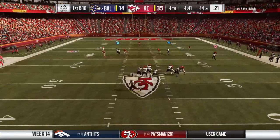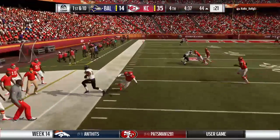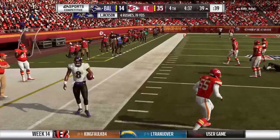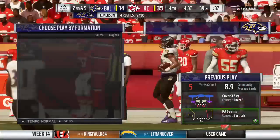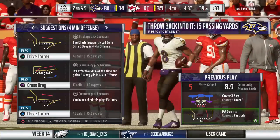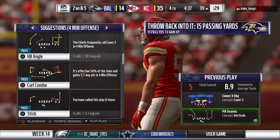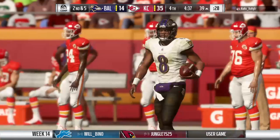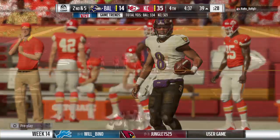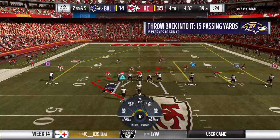After the interception, here's Jackson. Steps away to his left. They find some open field here. And he'll go out of bounds after taking it a little further down inside the 40. He'll get 5 out of the scramble. It's 2nd down. Okay, he's not going to get the first down, but this is still a nice job of buying some time and then running to get to the sideline and get out of bounds and avoid the big hit.